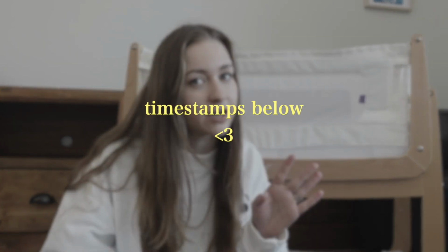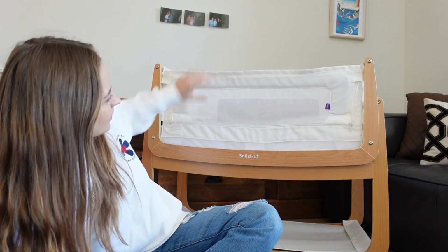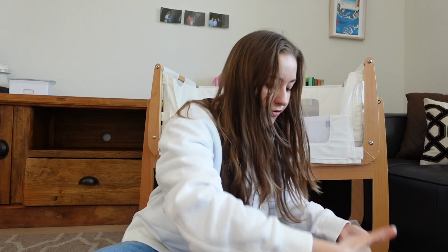Now first, for you new moms, I just wanted to clarify the difference between a bassinet and a co-sleeper. This is classified as a co-sleeper. Why? Because you can unzip it here, pop it down like that, and it's really nice right next to your bed. And when you're breastfeeding, you don't have to get up and put your arms all the way over, pick up the baby, put your arms over again to feed them. And this is really convenient when you're in the initial postpartum period.